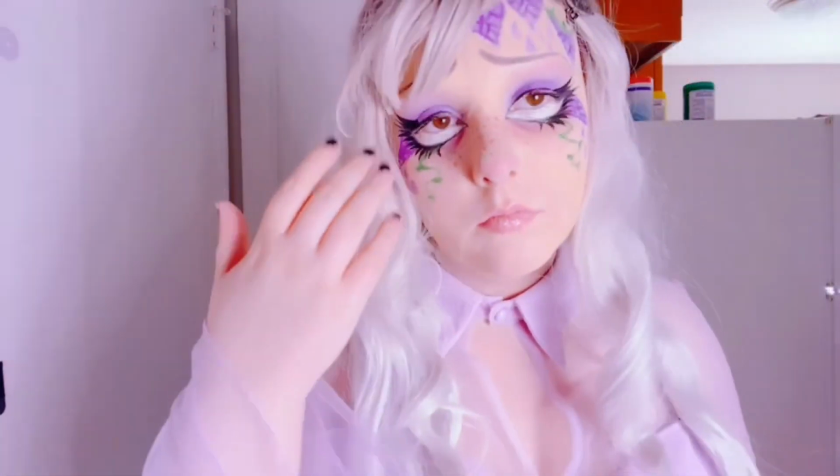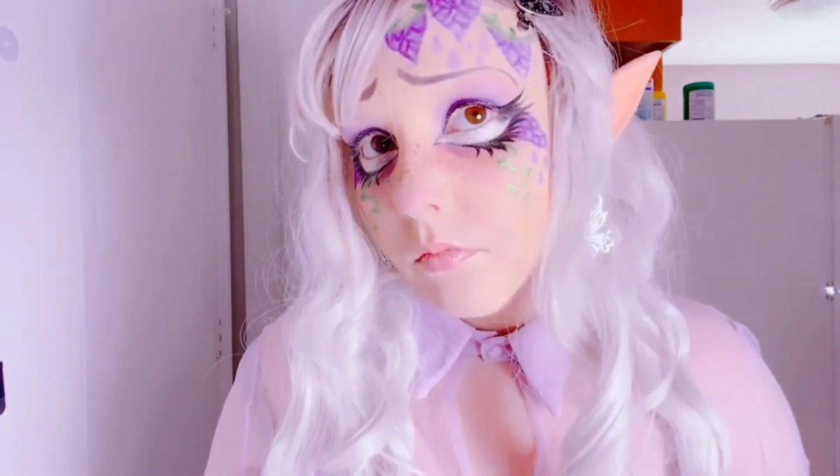And here is the finished look. I wish I had fairy wings to go with this look. We feel so whimsical and magical.